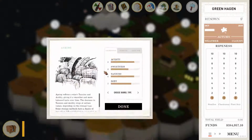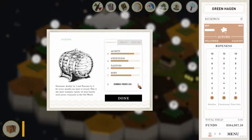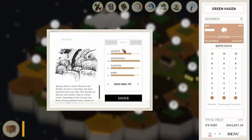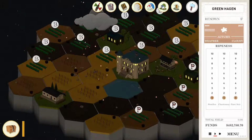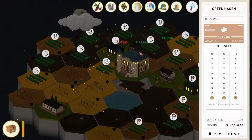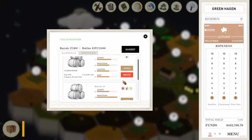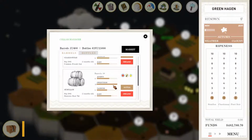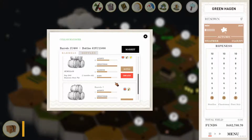Okay, now barreling time. So Chardonnay, we're going to go 1 month in this barrel. Semillion, we're going to go 2 months in there, and this one will go 2 months in there. Great, done. And now, have we already gotten the 1 month out of that first one? It only seemed like it was a couple of days, but it does look like it was 1 month there. And this one still has, oh yeah, 16.5 would not be so good. So we're going to get that out next month. But they both picked up floral notes, so I like that.